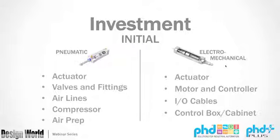Depending on the performance requirements of your EM device, they're typically more expensive. Your actuator, depending on whether you need a lead screw actuator or a ball screw actuator, will be a little more expensive than your pneumatic counterpart. In addition to the actuator, you have your motor, your motion controller, and your I/O cables to communicate between the two. Also, you want to take into consideration there'll be a control box or a cabinet somewhere in your machine that houses all of your I/O and controllers.